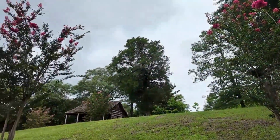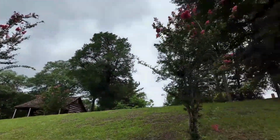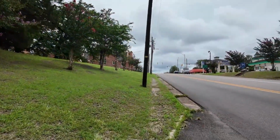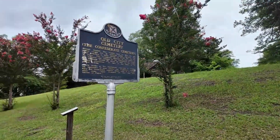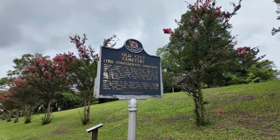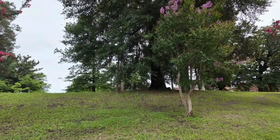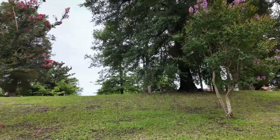And that's it right up there. And I'll try to walk up there to it. I guess I can. There's a little bit of a sidewalk over here, a tiny little sidewalk. This side over here, though, is talking about the old city cemetery. This is a Confederate cemetery. It's right up there on top of that hill, behind that Episcopal church.